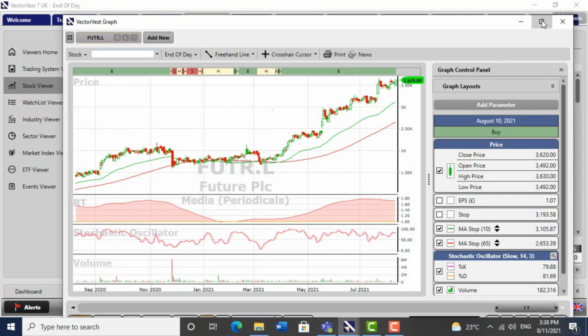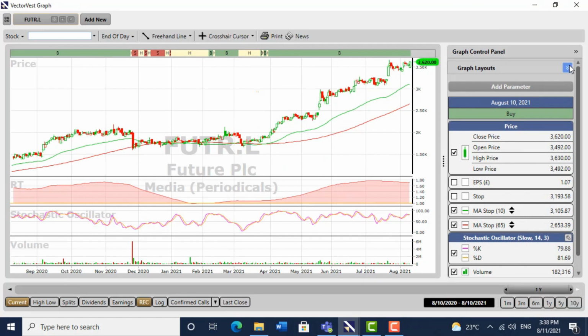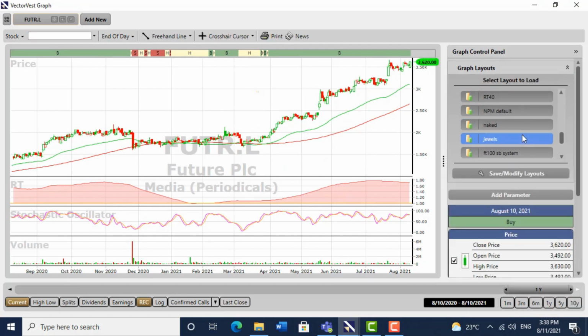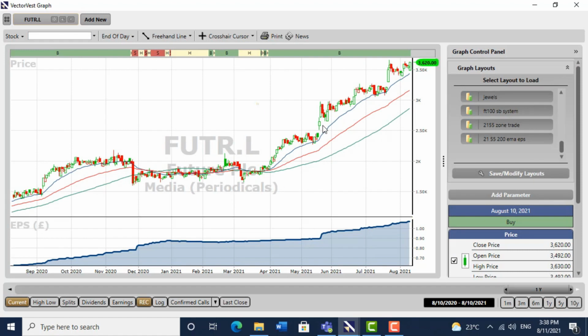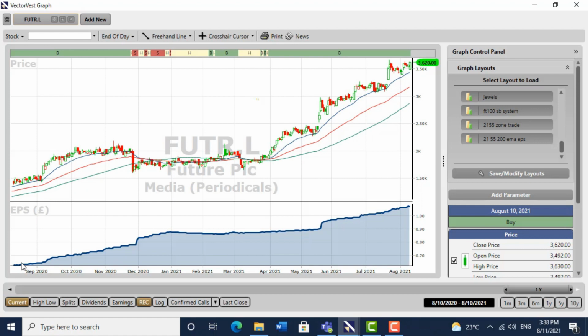Here we've got, and I'll put on my normal layout to start with. I have lots of these layouts stored. That's my normal layout, as you know. The 21, the 55 and the 89, and earnings per share rising. And I can't say it often enough, folks, but this earnings per share rising from the bottom left to the top right of its little window here, if that's happening nice and smoothly, then the trading tends to go well.